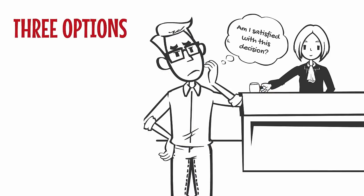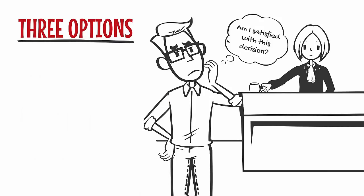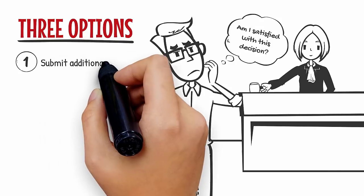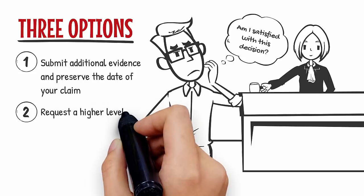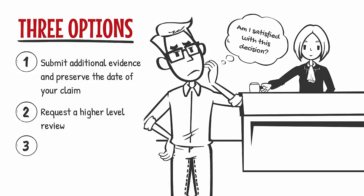At this point, you get to choose from the 3 options again. 1. As you've already done, you can submit additional evidence within a year and preserve the date of your claim. 2. You can request a higher level review. Or 3. Board review lane.